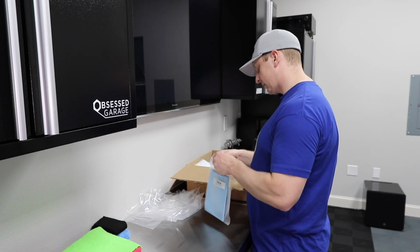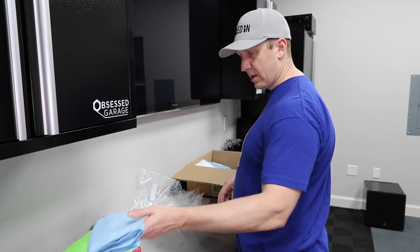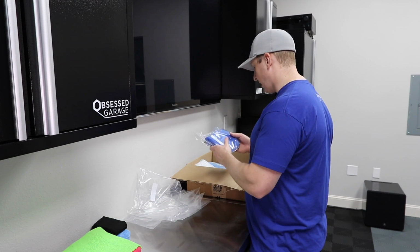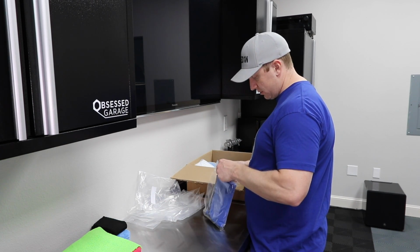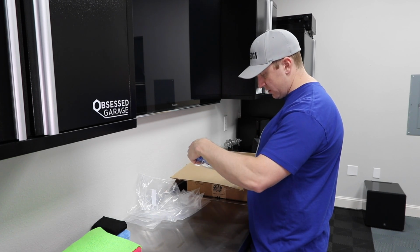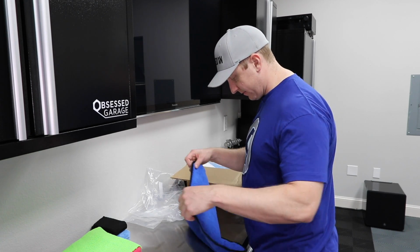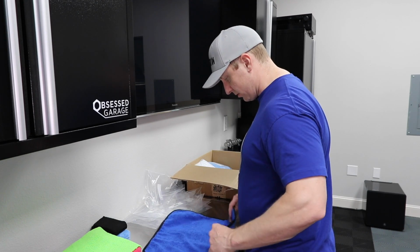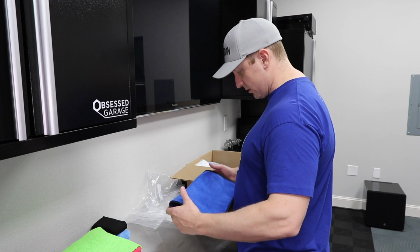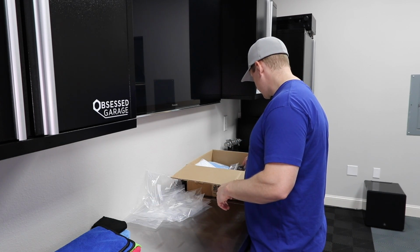Here's another glass. These are Korean glass towels. Again, not a huge fan of those types of towels. What is this? This is a Spectrum 420 dual pile. So this must have, yeah, fuzzier on this side. Pretty typical traditional microfiber towel.